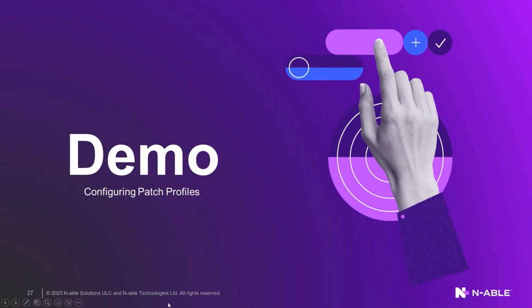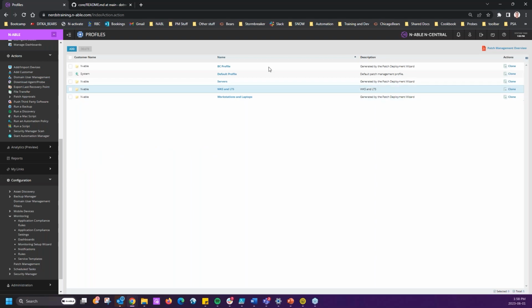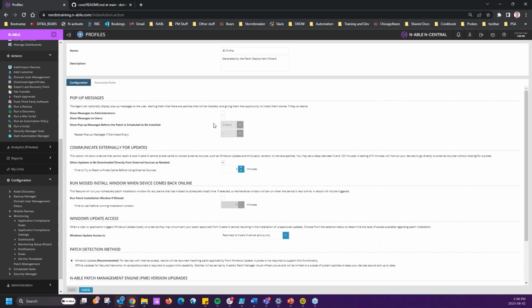Now, configuring a patch profile, let's go through it. All right, so if I come back. Again, this will announce pop-ups to your end users, alerting them that there are patches that will be installed. Okay, so this is all around installs. Is it necessary? Nope. I never let people see detection, downloads, or installs.